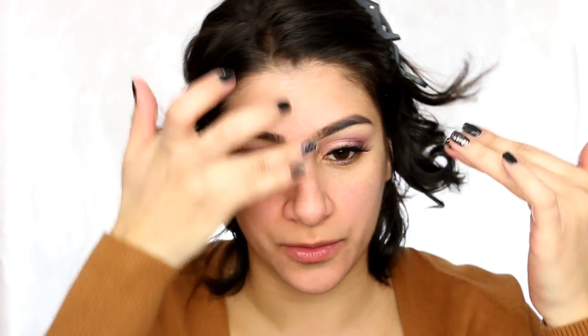But for primer, we're going to use this Cover FX Blurring Primer. This only works for me in the wintertime because of the foundation I'm using. It is way too matte, so I don't need a mattifying primer. And I'm just trying to use what I have as far as samples before I officially invest in an actual primer. So I'm just going to put these in here. And this one isn't bad. It doesn't feel greasy at all, which I like. It's more like a silicone-y one.